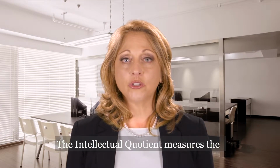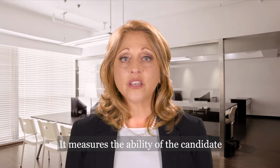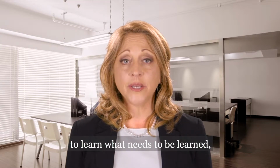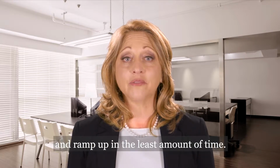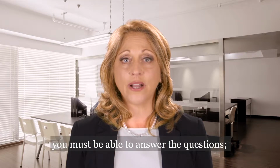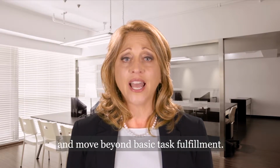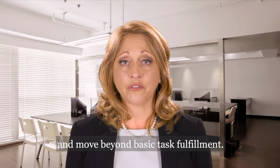The intellectual quotient measures the intellectual capacity to do the job. It measures the ability of the candidate to learn what needs to be learned and ramp up in the least amount of time. When evaluating candidates, you must be able to answer the questions: how long will it take this person to learn the elements of the position and move beyond basic task fulfillment?